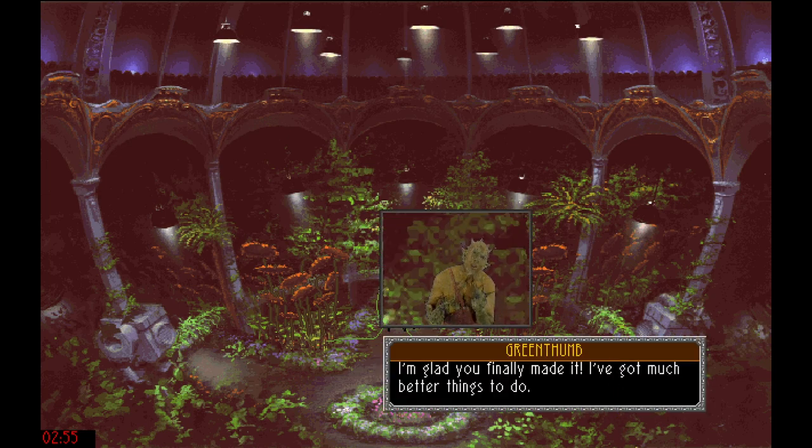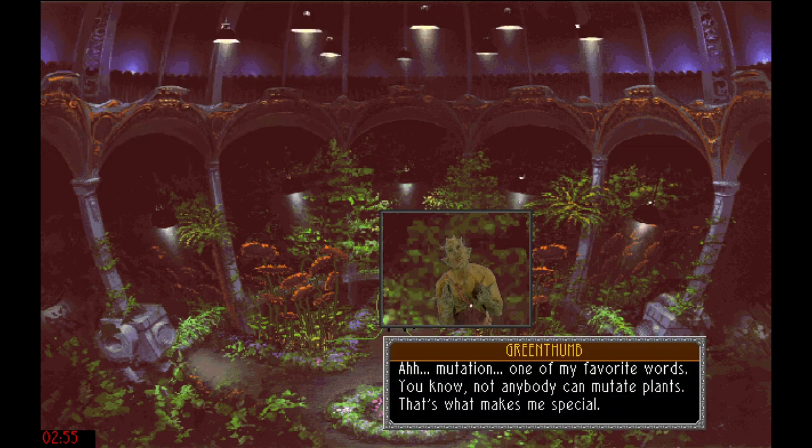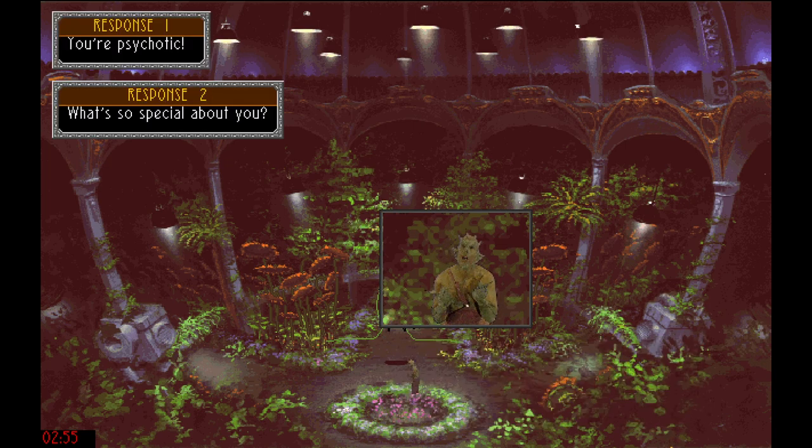I'm glad you finally made it. I've got much better things to do. Egads, it's Green Thumb, one of Darkshear's most green enemies. What could a sick mutation like you have to do? Mutation? One of my favorite words. You know, not anybody can mutate plants. That's what makes me special. What's so special about you?